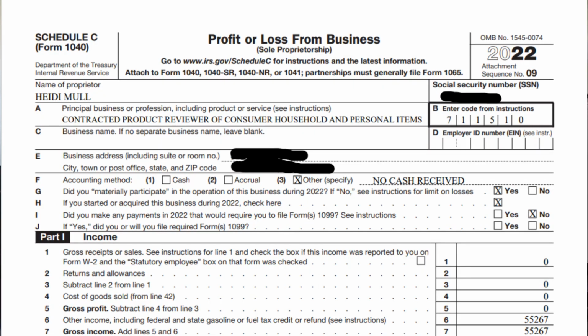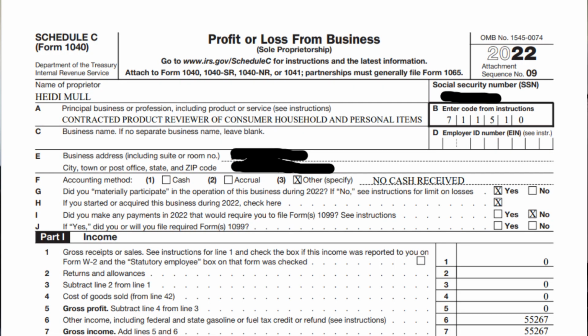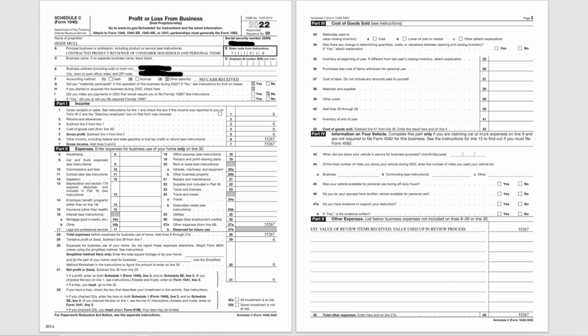The next notable thing is it gets to the part where it talks about income. Now this is where things get really interesting. You start with gross receipts or sales. That's supposed to be the big number, right? In normal businesses, that would be the big number. I put 0 there. Absolutely 0. That's where most people put the amount that they get on their 1099. I put 0 because there were no gross receipts or sales. There was no income. So I put 0 there. Now that, again, is going to catch the attention of whoever's reviewing it, like, okay, this is different. 0.